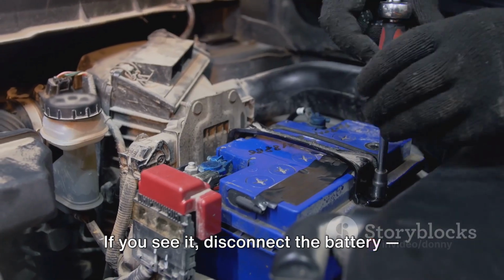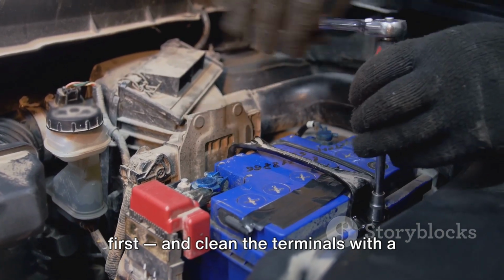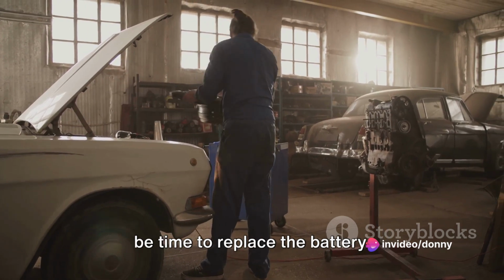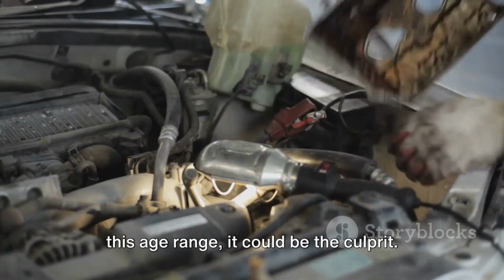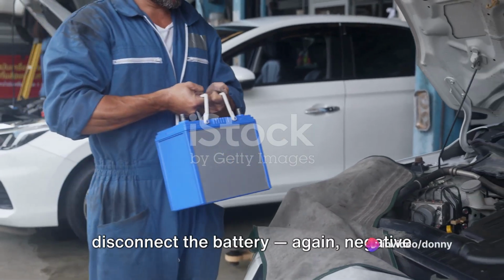If you see it, disconnect the battery. Remember, always remove the negative cable first, and clean the terminals with a mixture of baking soda and water and a toothbrush. If your car still won't start, it might be time to replace the battery. Car batteries typically last between 3 to 5 years, so if yours is within this age range, it could be the culprit. To replace it, you'll first need to disconnect the battery.